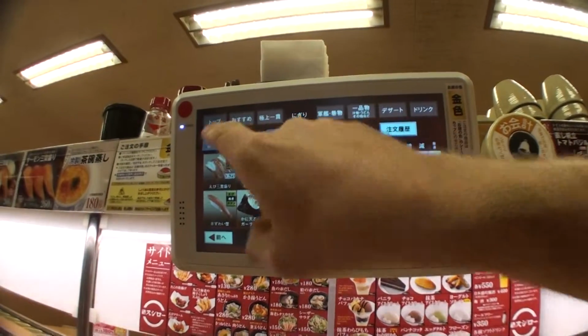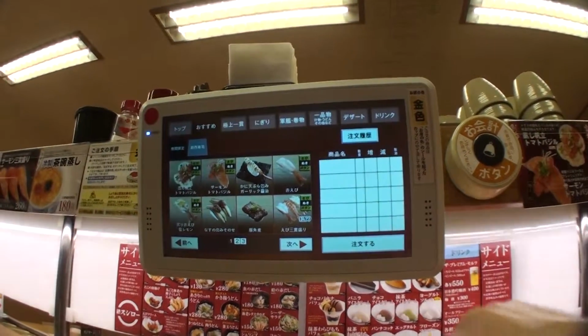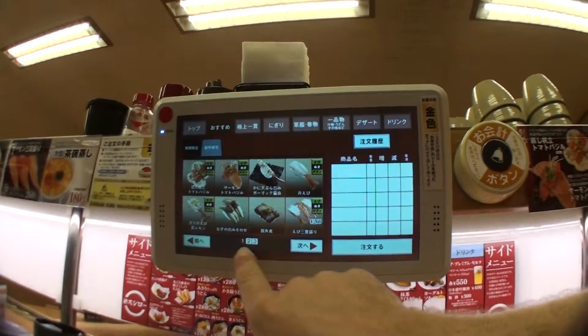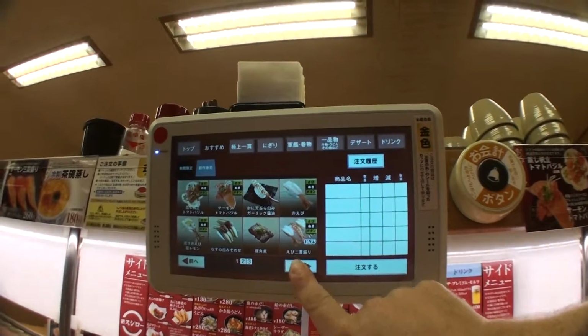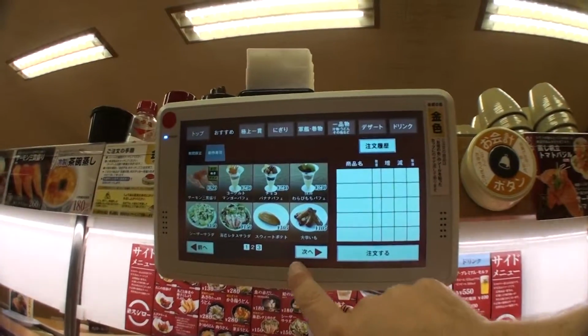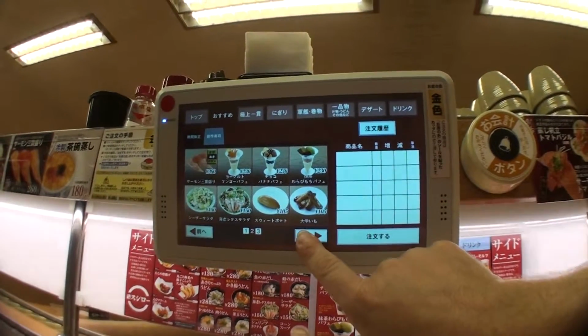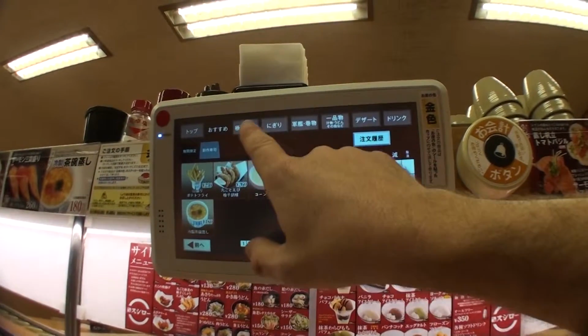And here we can choose from osusume. Osusume means recommended. In the selection of recommended dishes, we have three pages. One. Two. Three. So these are all recommended.